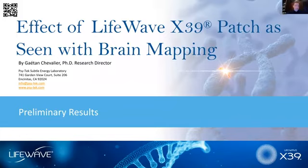Well, Dr. Chevalier was doing research into nuclear fusion at UCLA. He's an expert in laser spectroscopy. And some of our early studies that we did with him were looking at biophoton emission. And we saw that with our LifeWave energy enhancer patches, we could actually bring the cells into greater coherence, and this would improve biophoton emission from the cells. So this is a very powerful anti-aging effect.